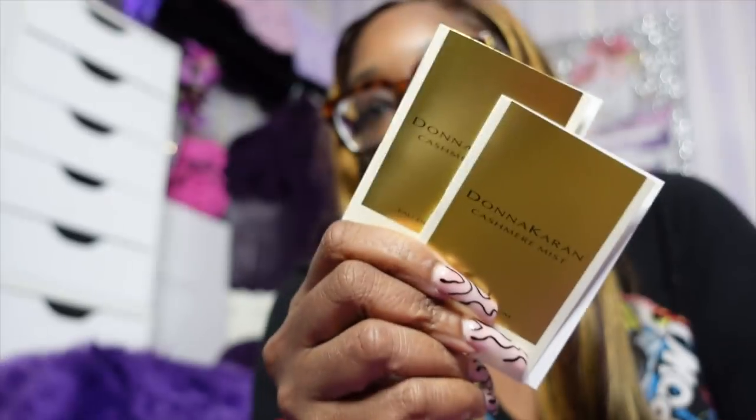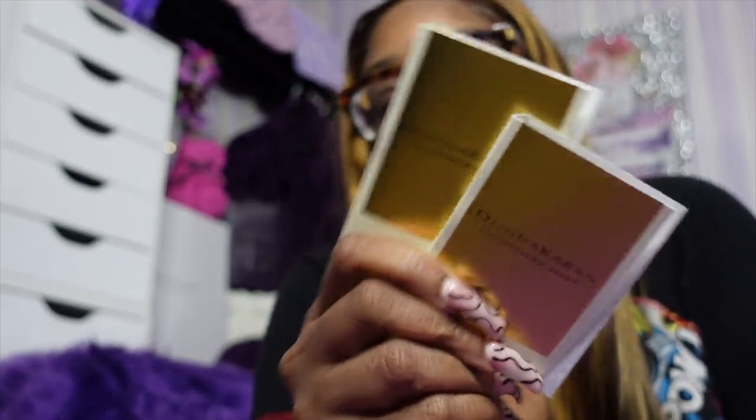All right, guys, it's hours later. Oh, my hair smells like cocoa, guys. So, like I was saying before I was really interrupted, it smells so good. It smells like Coco Mademoiselle. So, yeah, it keeps happening every single freaking video. I'm like weirded out by this point. So, I did get to keep my samples. Donna Karen Cashmere Mist.